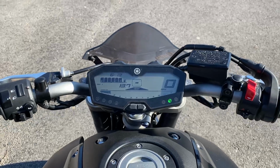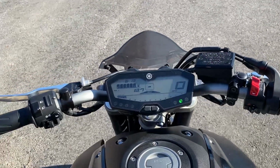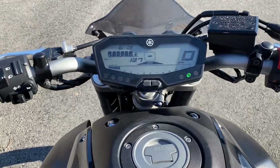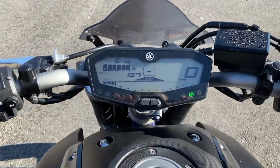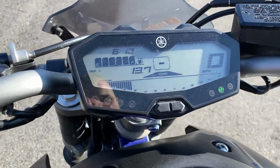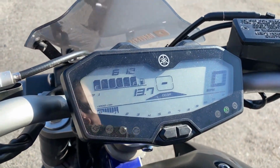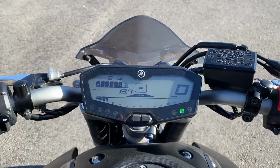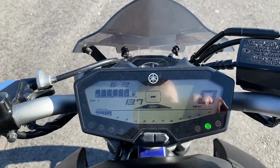Listen to that vicious sound. There's more powerful bikes, I'm running on a tangent right now. There's more powerful bikes than my bike out there, but this thing just sounds absolutely vicious. Look at that. Almost like you can see the sound. But that's the change.